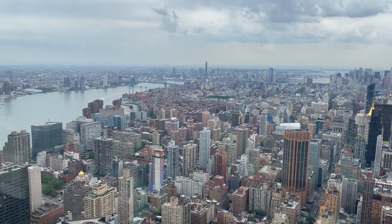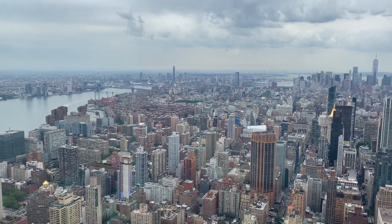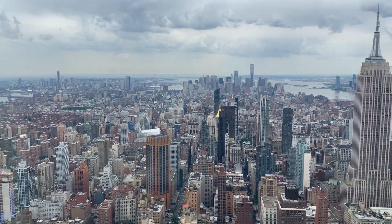As you may recall, I recently moved to New York City just a few months ago, and since being here, it's been one of my goals to take advantage of as many fun activities as I can. I'm someone who loves beautiful city views, so something I enjoy doing in any city is checking out the observation decks. And observation decks allow you to see the city from above on a super high level of a skyscraper.